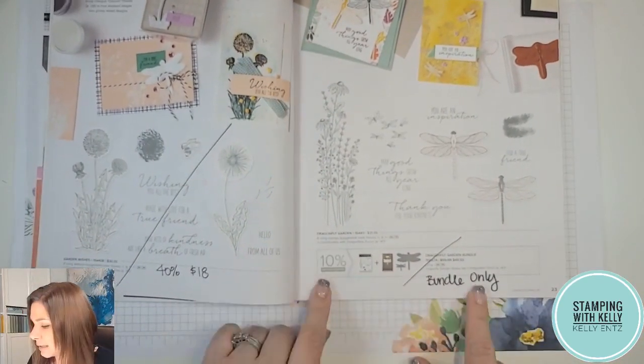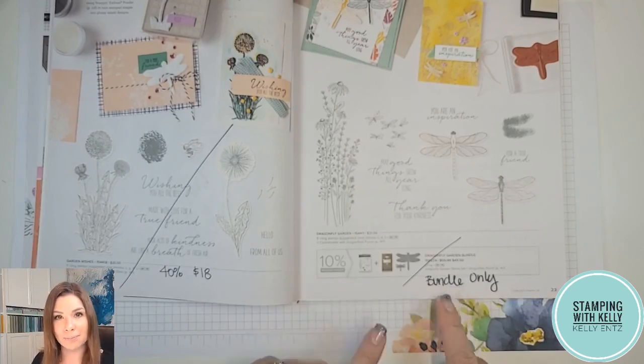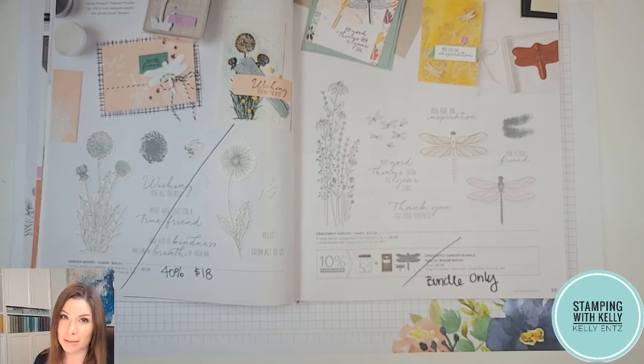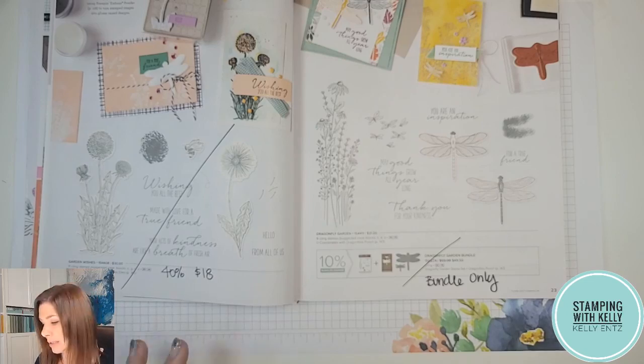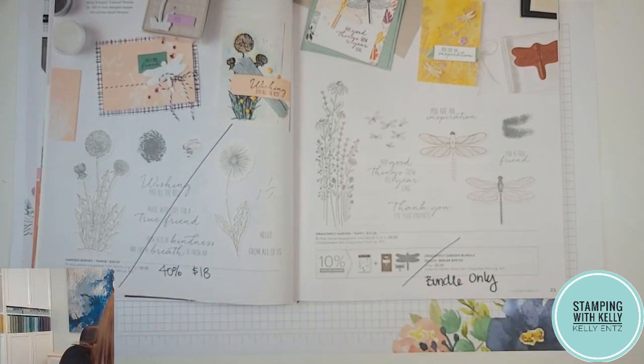Now, some of these, the bundle only is leaving us. And what that means is that when Stampin' Up! first releases products in a bundle, in that publication, they will be bundled and saved 10%. Now, if those products continue forward, they are sold unbundled. So again, the bundle and save is only in the first publication of release. So for this Dragonfly Garden bundle, you'll definitely want to bundle and save 10% if this is your style.